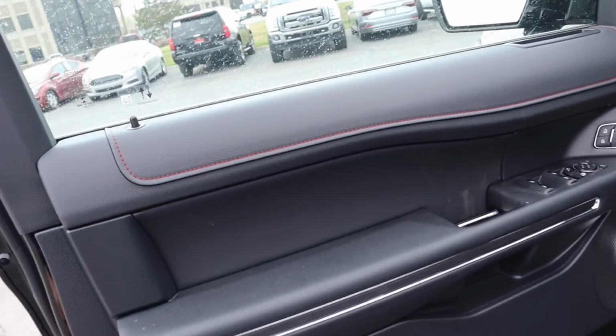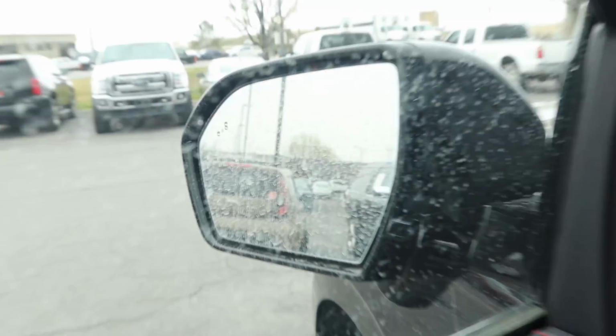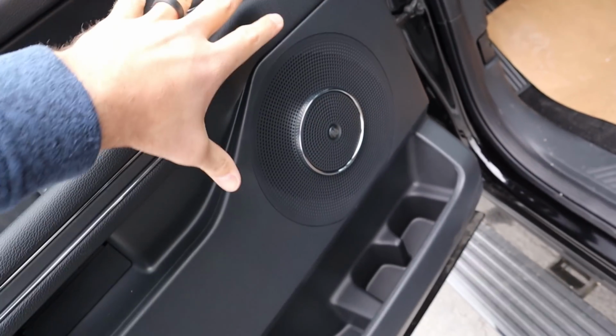Now here is the front door panel. Again, you can see here with the red stitching and then the padding down below. All of our window controls, the mirrors do power fold in, and they've got blind spot monitoring. We've got memory seat controls right there. More speakers for the Bang & Olufsen sound system. And then again, power side steps.